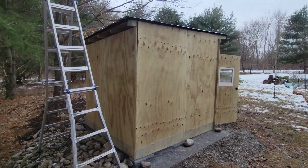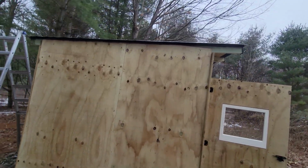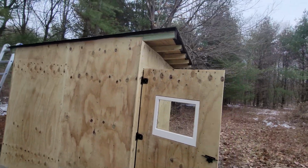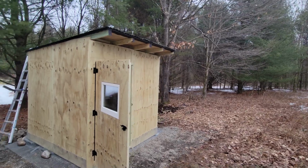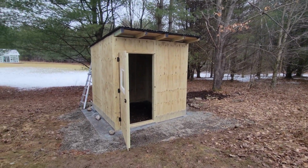Joe last night after work was able to complete the roof on top, and like I've been saying, he's doing a video all about that, so you'll get all the details regarding the construction of the goat shelter in his video. Now, we also found out we're going to be getting probably 6 to 12 inches of snow tomorrow.